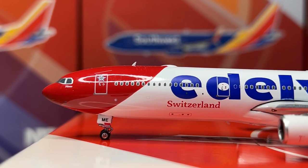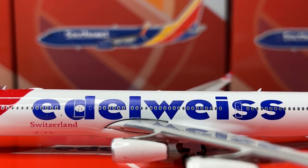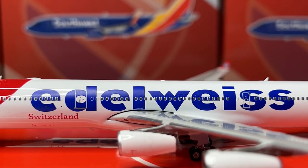So pretty interesting there. Here are the Edelweiss logo right there, and here are the Switzerland logo right there. So this is my first aircraft from Switzerland. First model from Switzerland. So pretty cool.